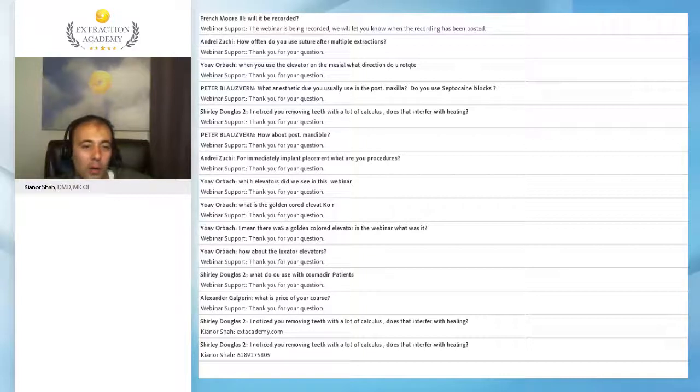So, when you place your elevator on the mesial of a tooth, it depends on what tooth you're working with. Let's take a look at the scenario. You have a molar and you have an anterior. Your molar is going to be only after so much rotational. And I will do this for you.